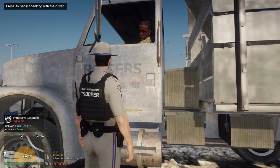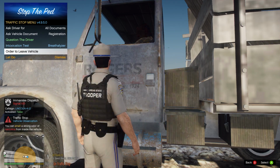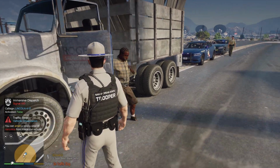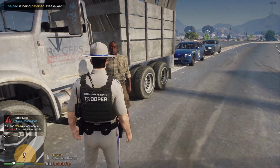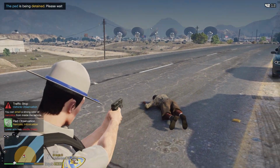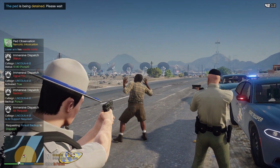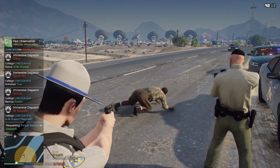Hey man, I don't know what the hell you were doing back there. Do me a favor, turn the vehicle off and step out right now. A strong smell of narcotics coming from the vehicle here. Hold it! Go ahead and put your hands behind your back. Are you kidding me? Dispatch, we got eyes. Dispatch, show us in pursuit. You're mine now. Put your hands up. Do not reach for any weapon at all. Get on the ground. 10-4, backup required. Get on the ground now.